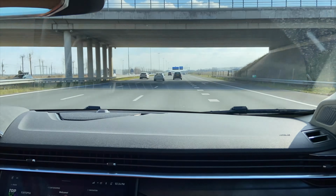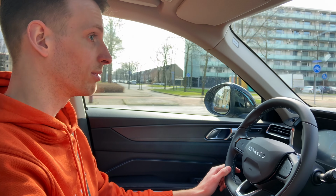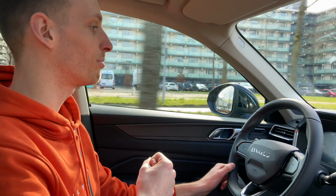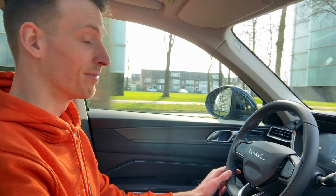All right guys, so we have done the first lap of our test track. Currently we have about 42 electric kilometers left. We've already done 33, so if the estimation of the car is right, that will be quite an impressive result despite it only being 8 degrees Celsius currently here in early March. So, second round, there we go.